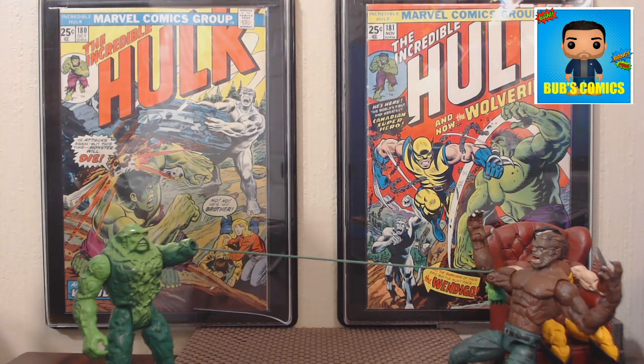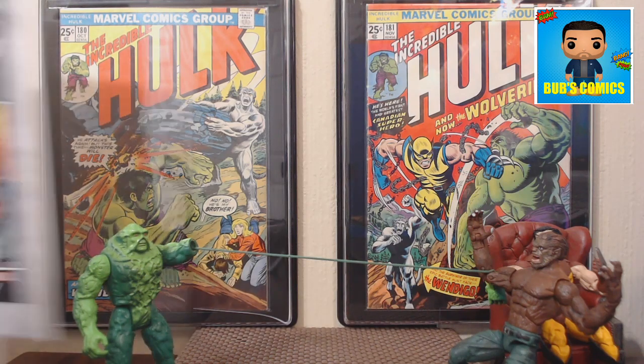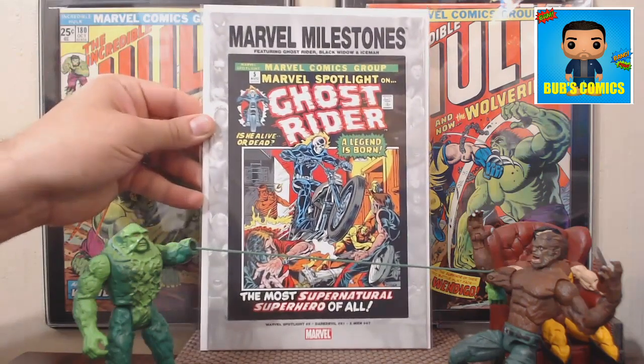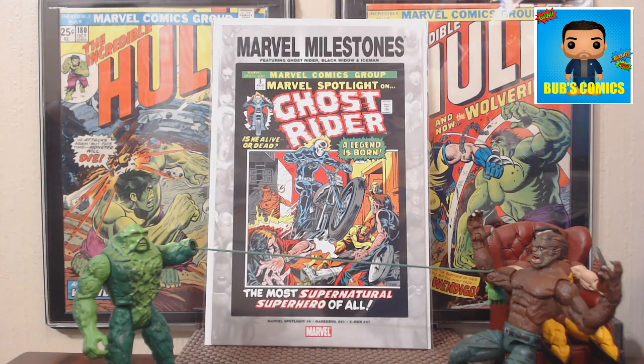I've got a big one for you today. I'm super excited, so let's get right into it. First off, we picked up some eBay comics. These were comics that I bought in a lot, and I sold the rest of the lot, so I basically got these for free. Here is Marvel Milestones, Marvel Spotlight on Ghost Rider, number 5.